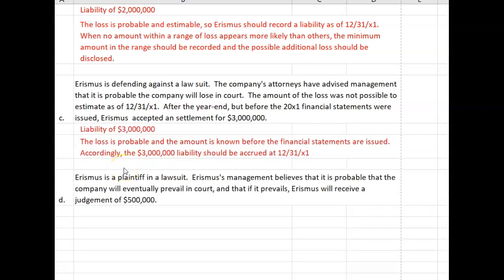Arismus should record a liability of $3 million. The loss is probable, and the amount is known before the financial statements are issued. Accordingly, the $3 million liability should be accrued at 12/31/X1.